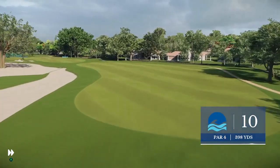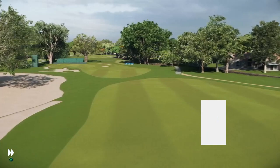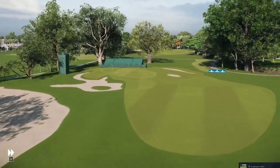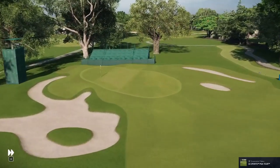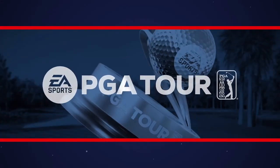Now, as we begin this second nine, you can put the phone away. You're not going to be snapping as many pictures, at least for the first few holes. Doesn't mean it isn't challenging. We're going to head inland, first few holes on this back side, starting with a relatively easy par 4. The 10th is about 400 yards.